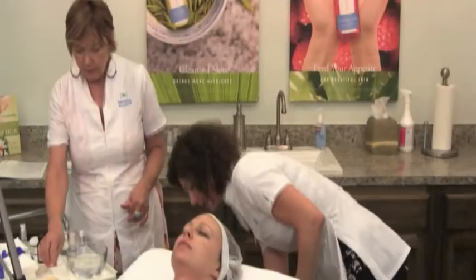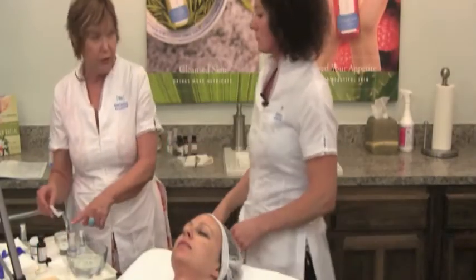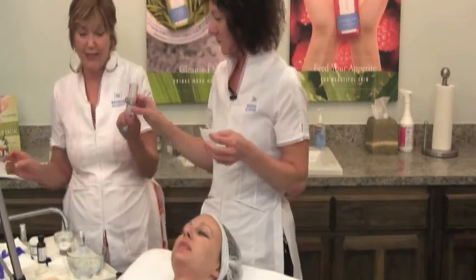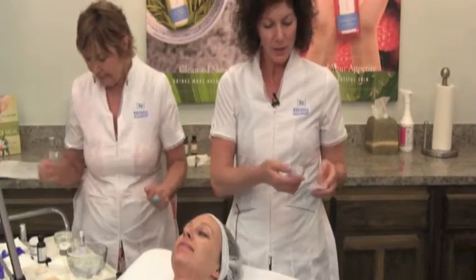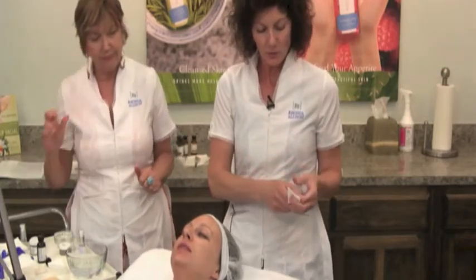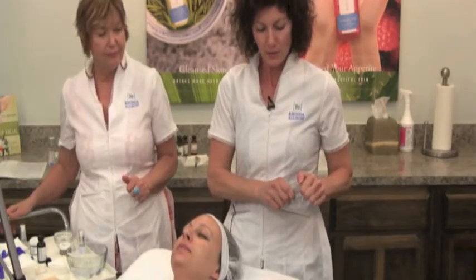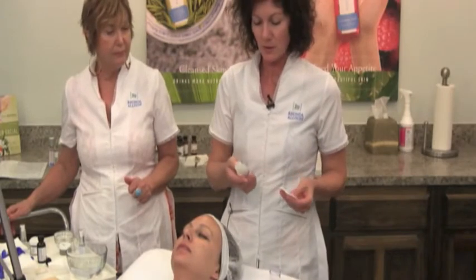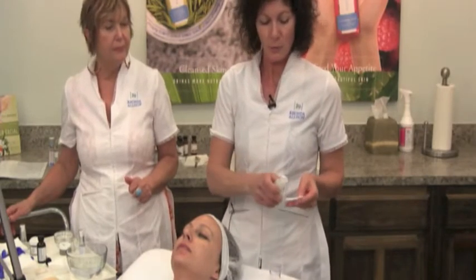Now, do you like to wear gloves when you do this? No. Okay, so we're going to use the Fruit Acid Botanical. It's a toner for acne, oily, higher grade acne skins. And it's a great prep for peels. It's a 7% glycolic, 3% sal.